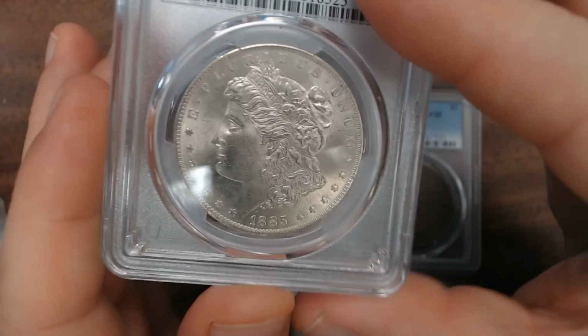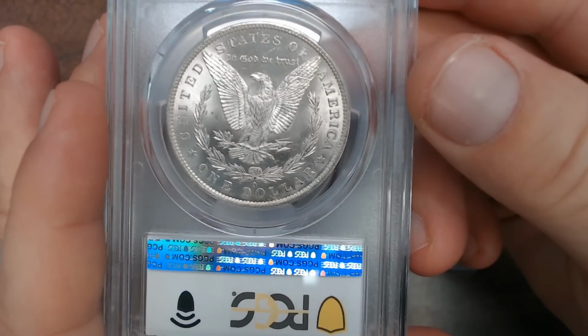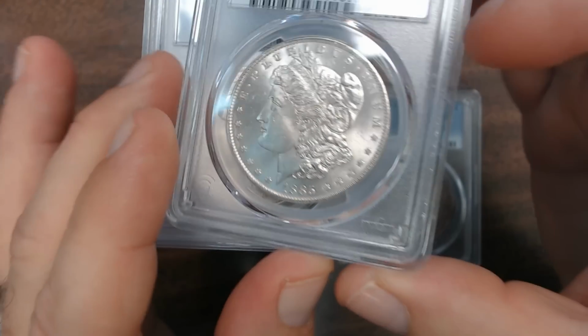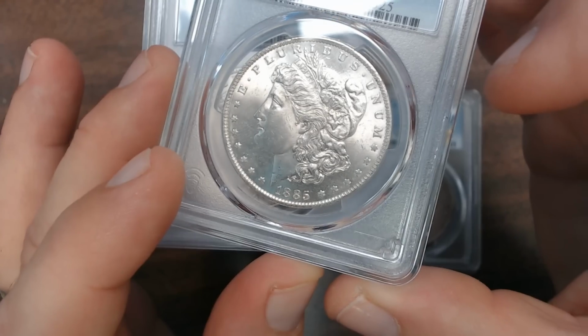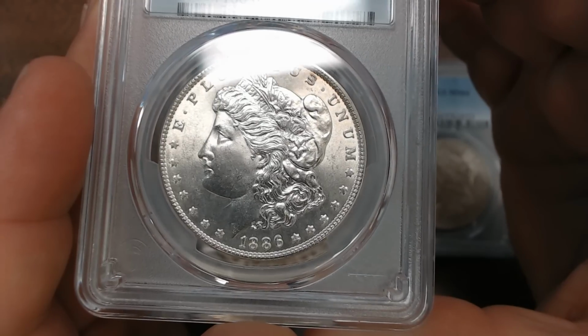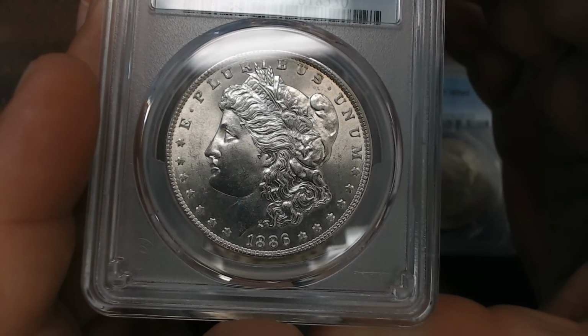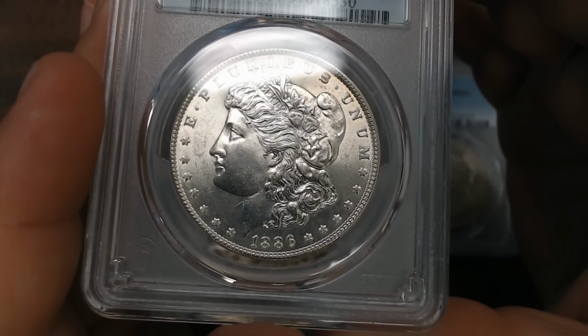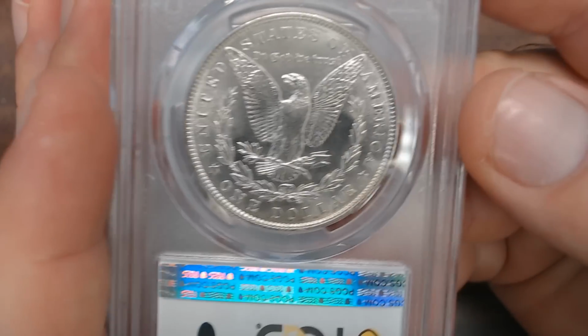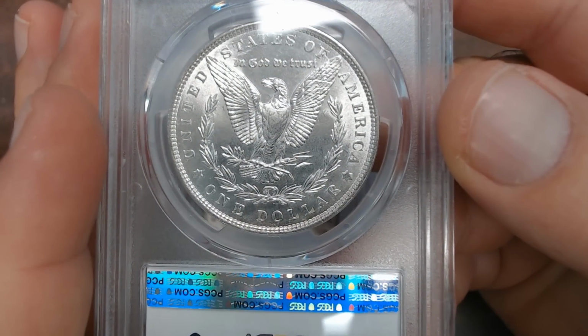Nice coin, though. Not even a plus grade. I think the reason is it looks like it has some real light fingerprint marks on it. 1886, Mint State 64. Another one I thought might get a pass, but it has a lot of little chatter, what they call it, unfortunately. Still, nice coin, solid for the grade.